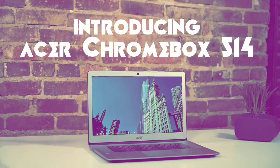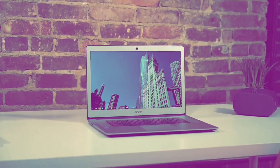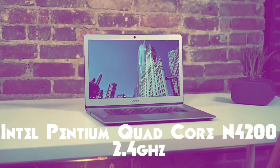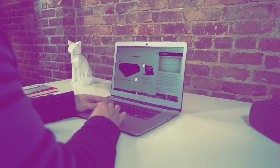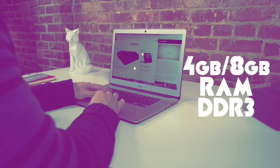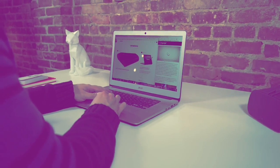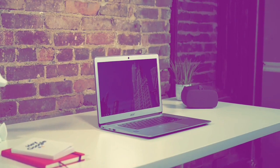Gonna show you something new with Acer Chromebook 514. This is a new box launching 2 days ago. So Intel Pentium quad core 2.1 gigahertz is the processor. This is a nice processor with 4 GB and 8 GB laptop, two different laptop RAMs using DDR3. This is nice RAM and performance is very good.